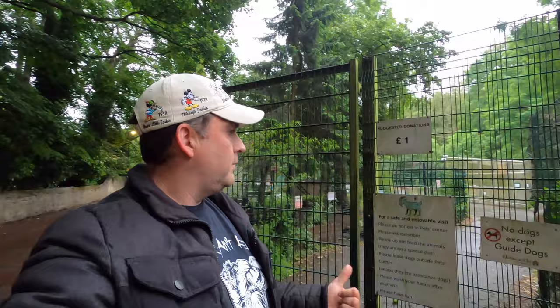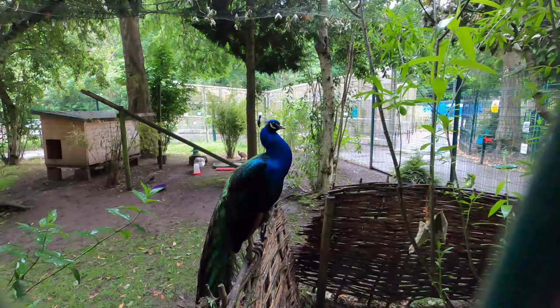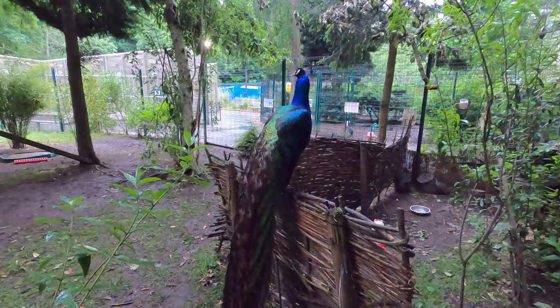So when you walk through Jesmond Dene, you've got this area here, which is obviously closed because of Corona. It's free, but there is a suggested donation of a pound. And as you can hear, they've got peacocks. Wants to be on the camera. But there's goats, birds, different types. Obviously the peacocks, rabbits, and all that sort of thing. You can't take dogs through there. And I'm sure it's closed at the minute, but I could be wrong. And there's Mr. Peacock. You're being quiet now, aren't you?